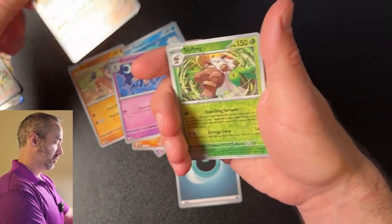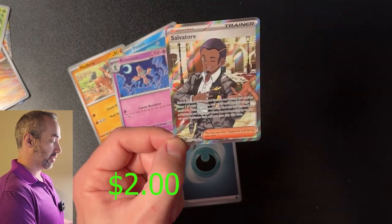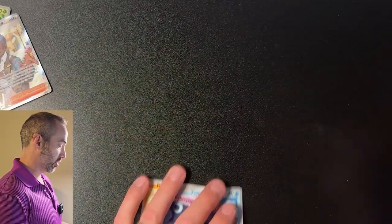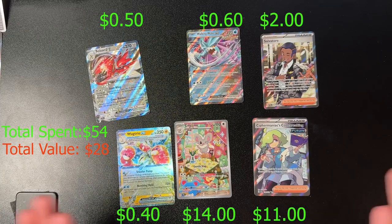Okay, Great Tusk. Okay, that was pretty good. That's a good way to end the pack. I'll take it. Salvatore, I think it's like a $4 card, but... Overall, let's show the hits. I'm going to say we probably got $10 worth of value. That's okay, though. That was fun to open.